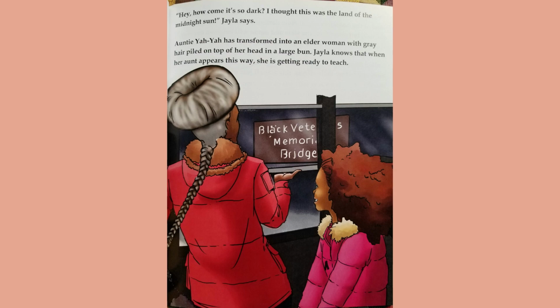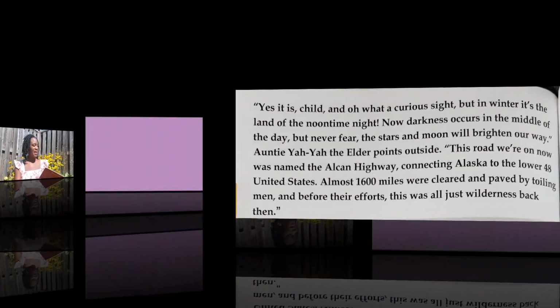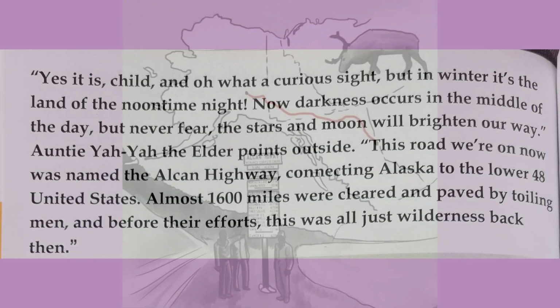Auntie Yah-Yah has transformed into an elder woman with gray hair piled on top of her head in a large bun. Jayla knows that when her aunt appears this way, she is getting ready to teach. Oh, I like that. Someone who's going to spread some knowledge. Yes, it is, child, and oh, what a curious sight. But in winter, it's the land of the noontime night. Now darkness occurs in the middle of the day, but never fear, the stars and moon will brighten our way.